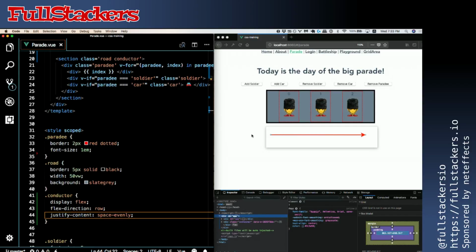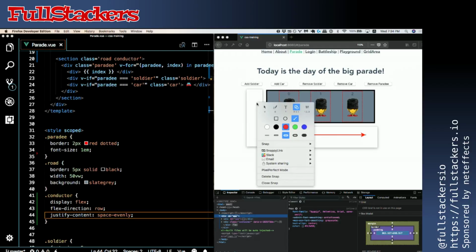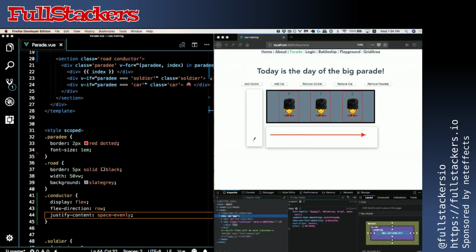So right now we've been focusing primarily on the main axis, but we can also position across the cross axis, which you do with align items. I'm just going to draw an arrow to show you what I'm talking about, and I'm going to make it blue.